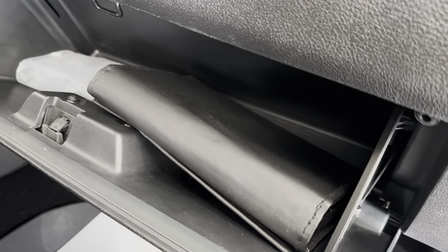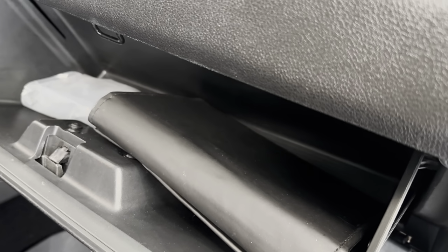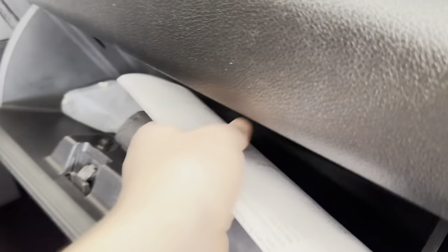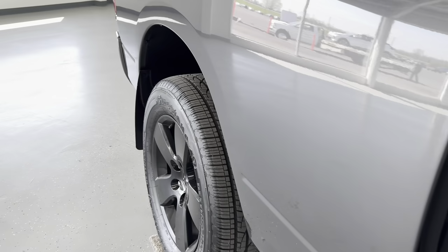I'd also like to mention that with the purchase of this vehicle, you do get the original owner's manual with it as well. So if you have any questions after you buy, you'll be able to look them up in there. We'll now continue on here to take a look at the rear occupant seating.